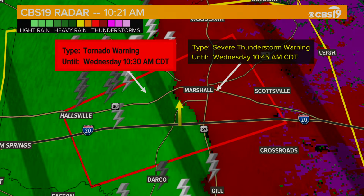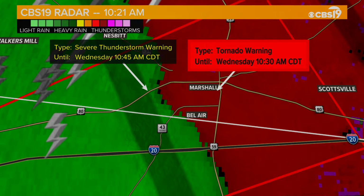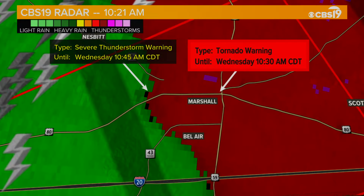Again, though, you cannot let your guard down, especially if you live in Marshall. We do have a tornado warning still in effect. Bel Air, Marshall, it will be on your doorstep any moment now. And as well for those of you who live on State Highway 43 towards the downtown area of Marshall, as well as towards Interstate 80.